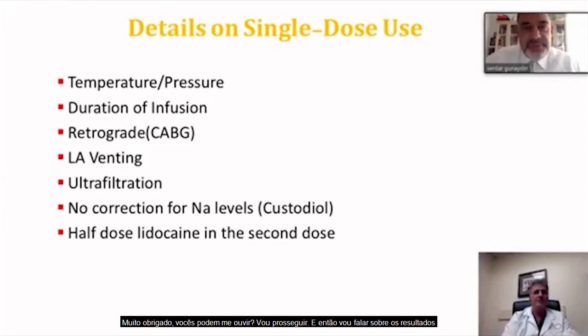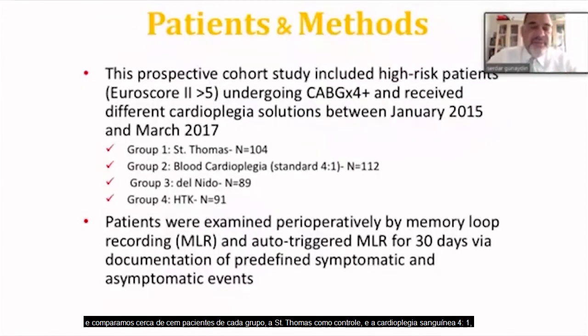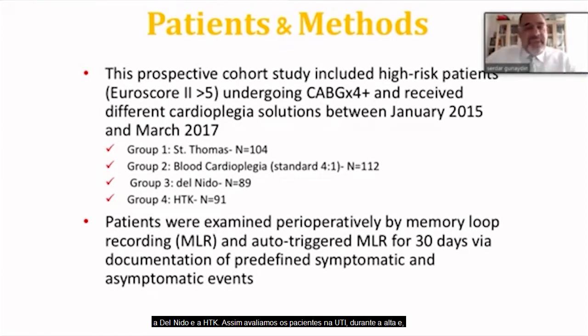I'm going to continue, and I'm going to talk about the clinical outcomes of our studies when we compare different single-shot cardioplegic techniques. So we started with the long-term effects of cardioplegic techniques in the early studies, and we compared about 100 patients from each group: St. Thomas as control, blood cardioplegia 4:1, then del Nido and HTK. We evaluated the patients in the ICU until they were discharged, and after discharge, we followed up the patients up to 1 month and 3 months.